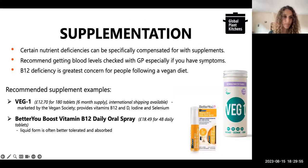Okay. So here's just a little note on supplementation. Again, you can follow a plant-based diet and not supplement and be fine. But you have to be really careful, and you have to really get your head around all of those nutrient groups that you need to watch out for.